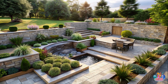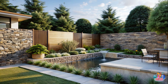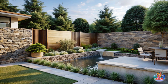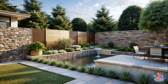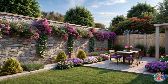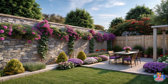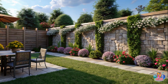In this article, we will explore the captivating world of beautiful fences made of natural stone. From elegant stone craftsmanship to breathtaking garden features, we will dive into the realm of home improvement and exterior design. So, grab a cozy seat and let's embark on this inspiring journey to transform your backyard into a true oasis.